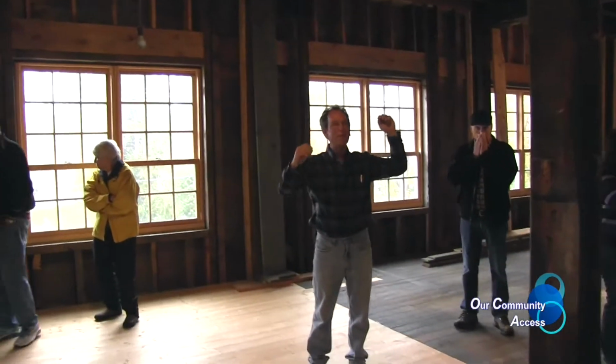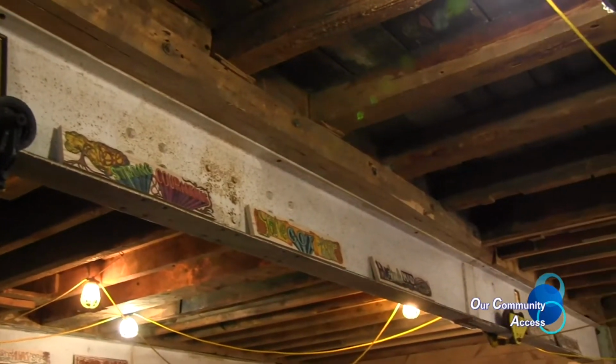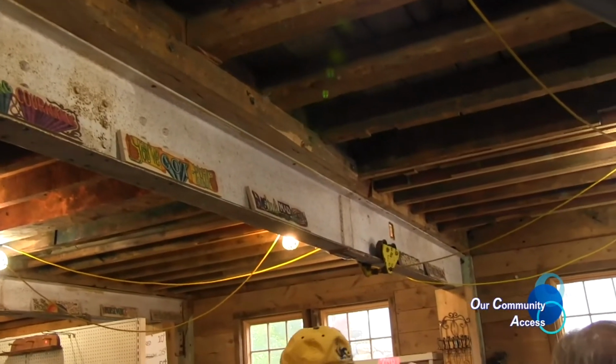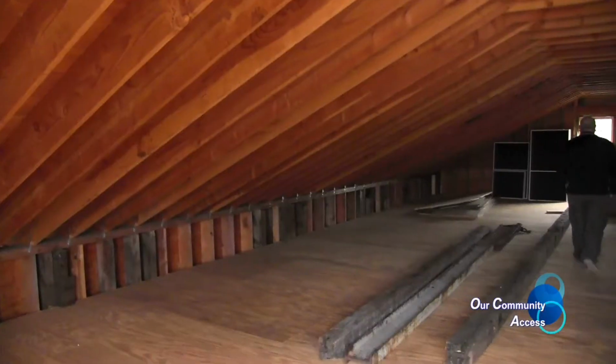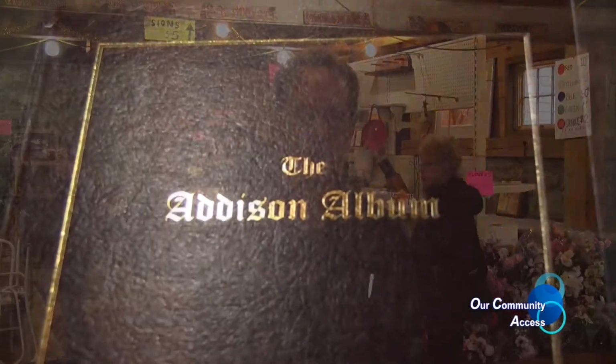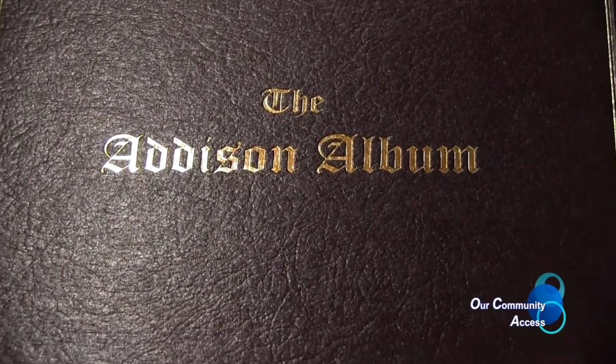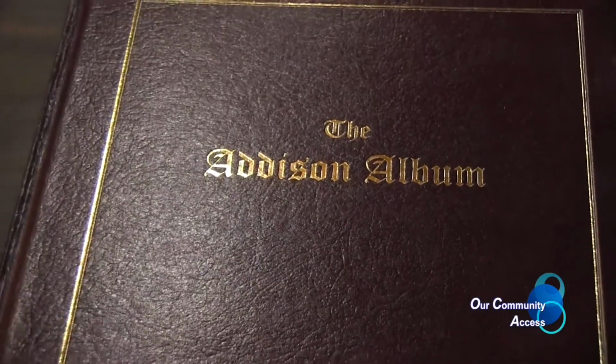Built back in 1847, the wood itself is amazing, that the structure was able to be built. They brought the wood from Lapeer. It took 3 days by horse to get it here. And it speaks about it all in the Addison Township album, historical album that's actually available.